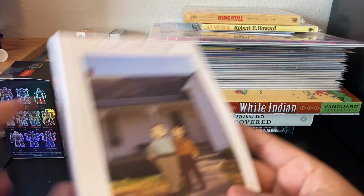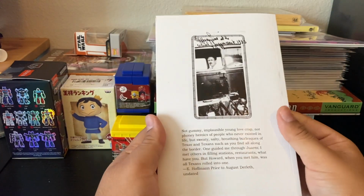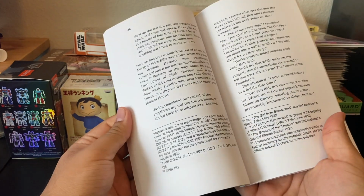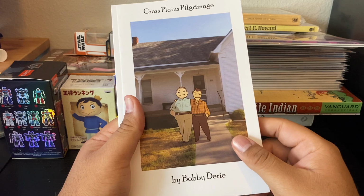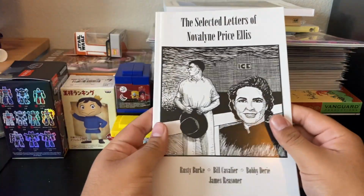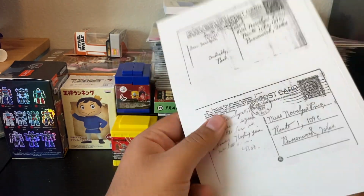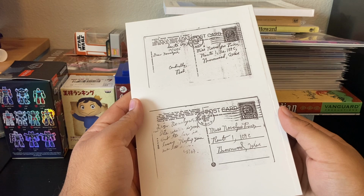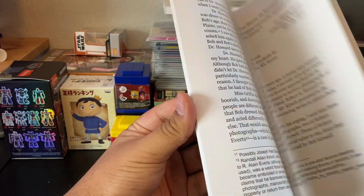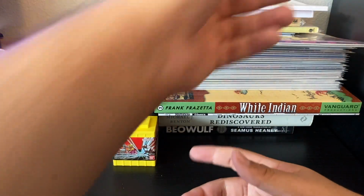So yeah, then we have some free books here. Bobby Derie wrote Cross Plains Pilgrimage. He told me this was about an author that went to visit Bob, or Robert E. Howard, which is nice. That's cool. Those were free. You also have Selected Letters from Novalyne Price, and I think these were letters that she wrote to people about Robert E. Howard, or between Robert E. Howard and Novalyne Price. I can't remember exactly, but that was also free.